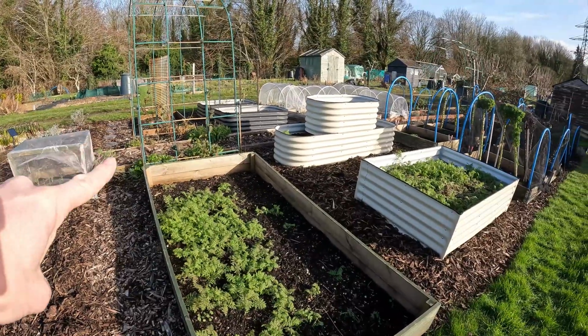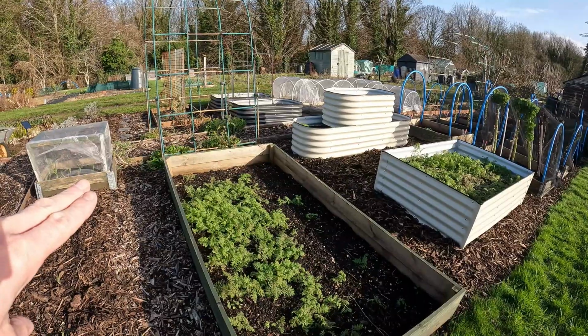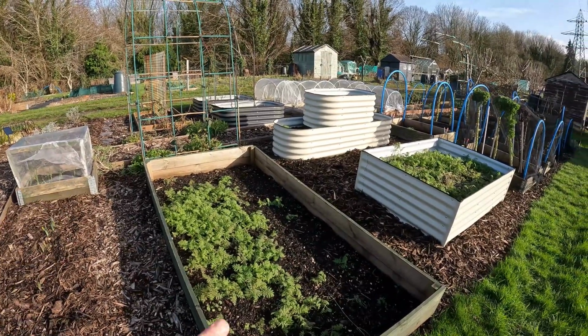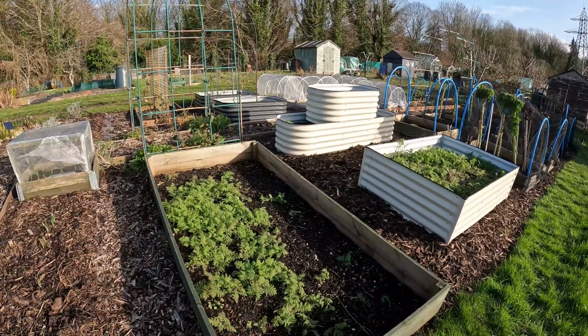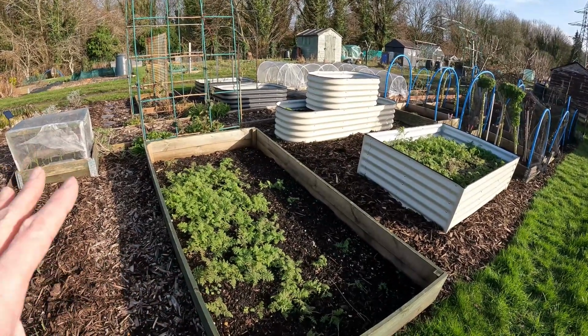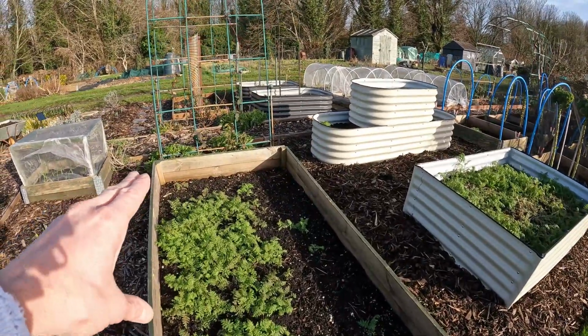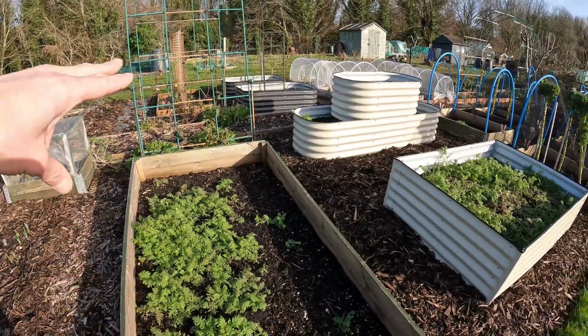Now this was my squashes last year. This year this is going to be my potato bed, so this is going to be chopped and dropped, filled up with some farmyard manure and extra compost, so it's nice and rich. And this is going to be my potatoes. So I'm going to have 2 rows of potatoes there.